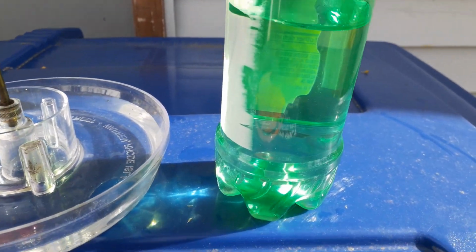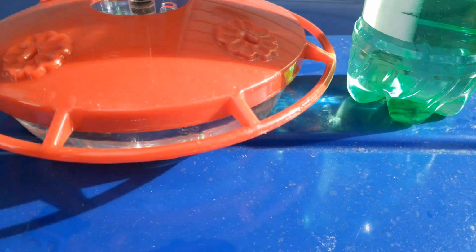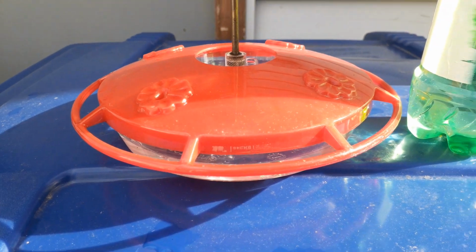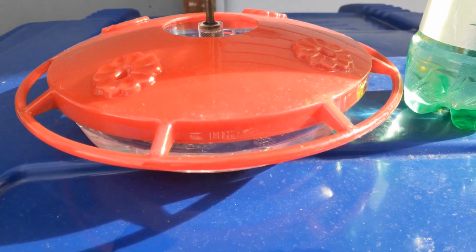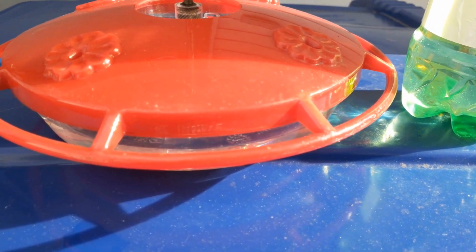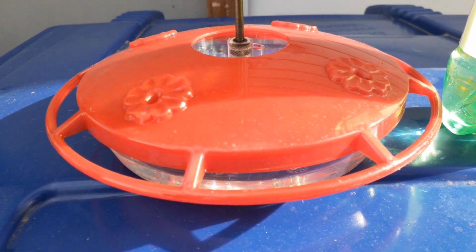And you want to make sure, especially if you live in a warm climate, like super warm and hot, you want to make sure you change your sugar water every couple days, so you don't want it to get moldy in there where the hummingbirds can get sick. So I don't have any bee guards in there. Like I said, there's no bees right now. But they can still obviously get to the sugar water.